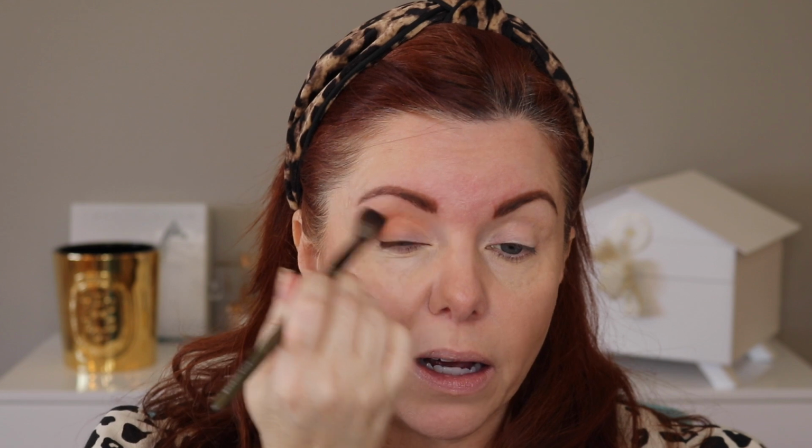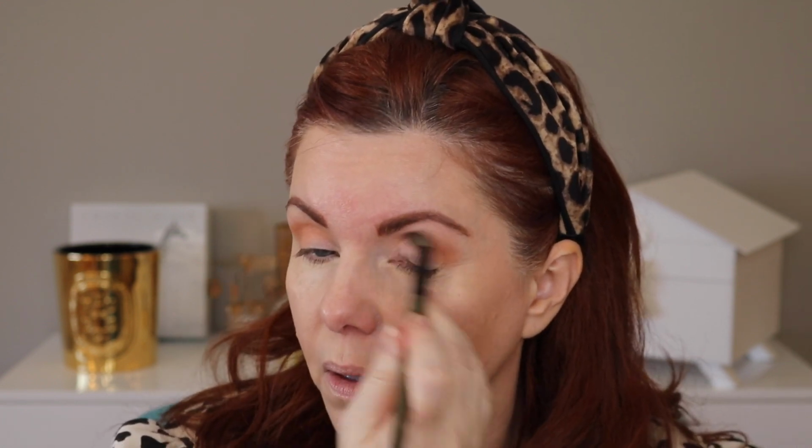I'm gonna use this as kind of a transition shade. It's similar to my skin color, but warmer. And it looks like clay. Okay, so I concentrated that in the crease, but I did kind of put it all over the lid with what was remaining after I blended it into the crease, because I want to have a little bit of that shade all over the eye to act as a base. Not much of it, just a little bit, almost an accent.